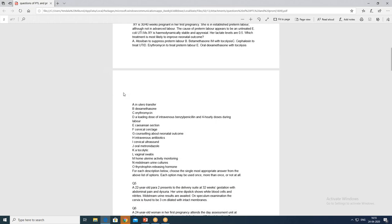But she's an established preterm, so should she be given tocolysis now? They have never said not to give tocolysis for established preterm. The guideline says suspected preterm, so suspected diagnosis, established diagnosis, everything, you can give tocolysis. Okay.